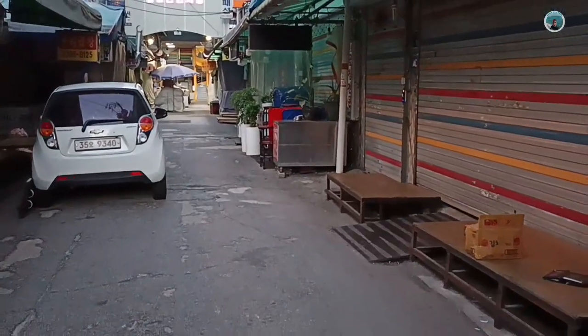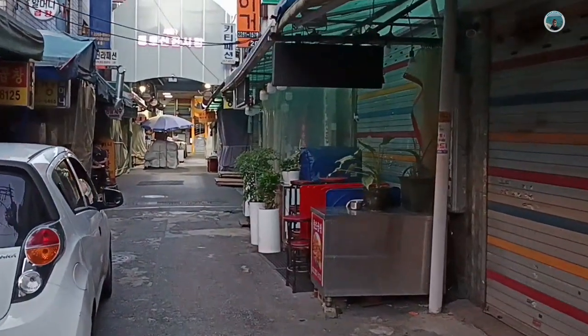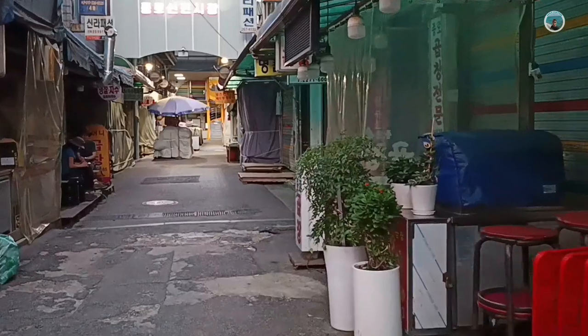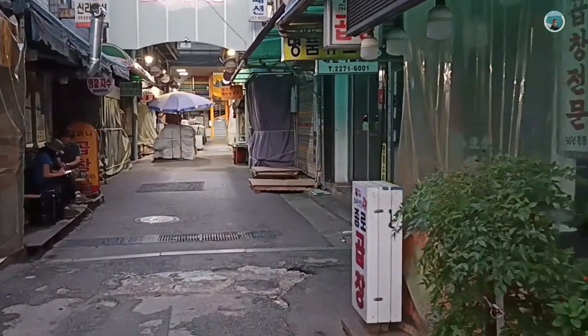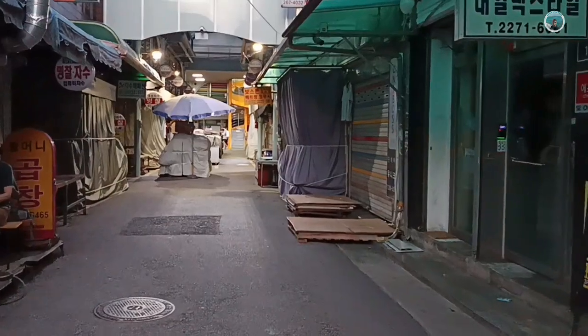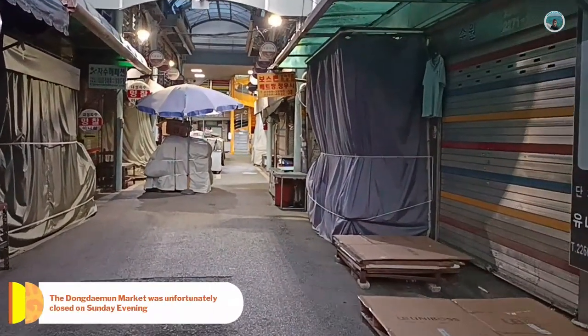And now I'm heading towards the Dongdaemun market. On the Naver maps, it says it's a walking distance of 5 minutes from the Gwangjang market. This market also does seem to be closed for some reason.